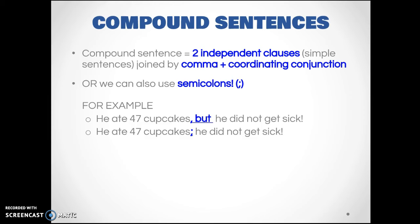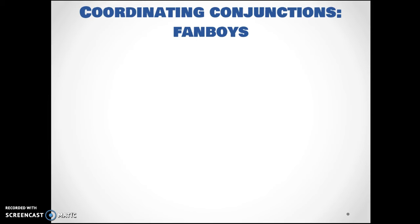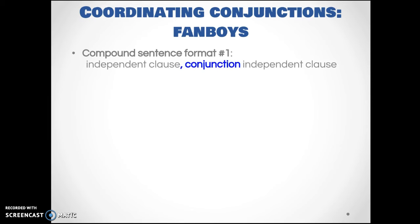He ate 47 cupcakes. He did not get sick. Same thing, except we use a semicolon here to join these two simple sentences. So, we have coordinating conjunctions, also known as fanboys. The first format that we use to write a compound sentence is an independent clause, comma, coordinating conjunction, independent clause.